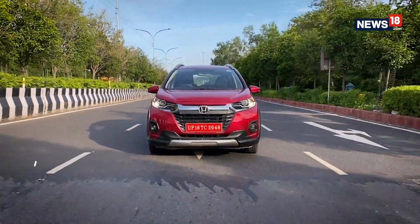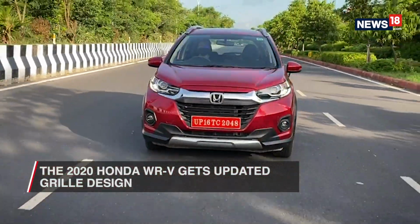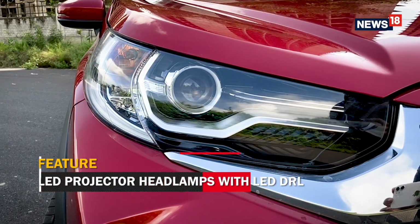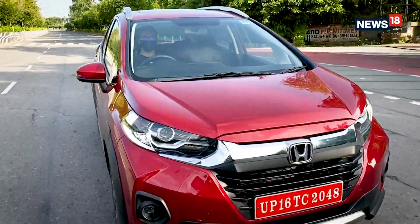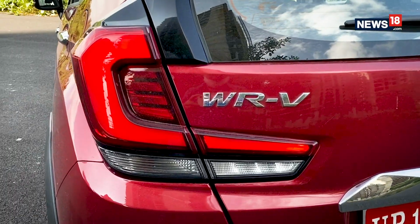Let's start with the changes on the outside. The BS6 WRV gets an updated grille design which makes the car look a lot bolder. The fog lamps are LEDs now and their housings are bigger too. But the most notable change are the new LED projector headlamps, which when combined with the other changes at the front and that bold chrome grille, make the WRV look slightly more premium and bolder than before.